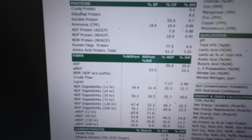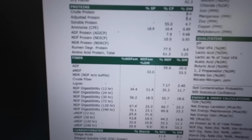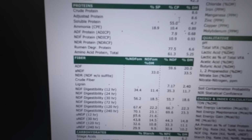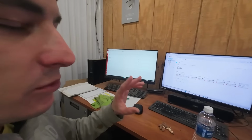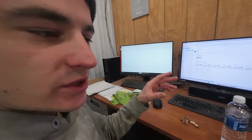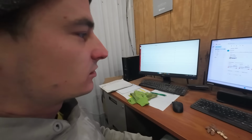We also look at crude protein. For corn silage, 8.6 is pretty good. We look at that more for triticale, and we work with a nutritionist that has a program. They can plug all the forages in and all the grain ingredients and balance the ration for the perfect diet for the cow. You can balance the ration for different goals depending on what you're trying to do.